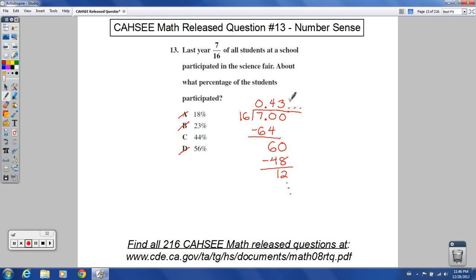So this is definitely closest of my answer choices. We would probably find that if we put a 0 here, this would be a number that would round this up to 44%. So this is approximately 44%. This is what we thought it would be, choice C.